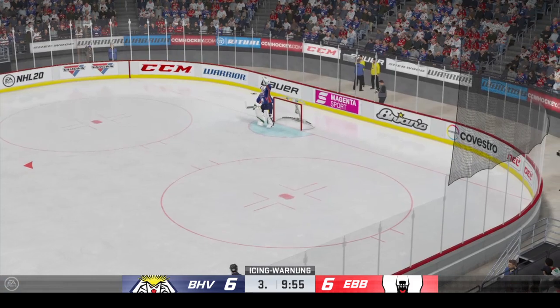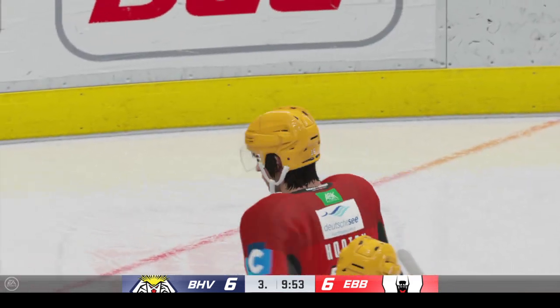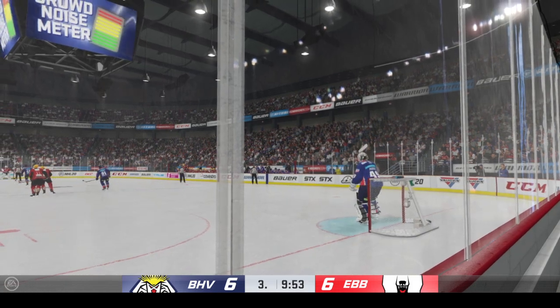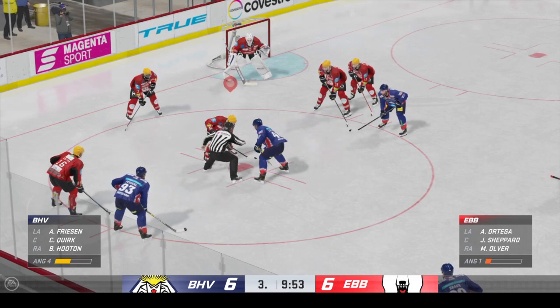Loose puck, and they're off to the races. And we'll get a stoppage on the ice here. And the puck sails down to the far end of the ice. So go back to the defensive zone and try it again. Here in the back half of this period, we got a tie game.